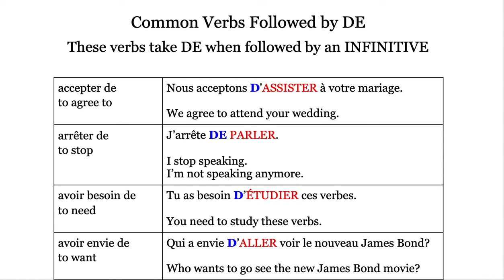Bonjour. In this lesson, we're going to talk about that little two-letter word de. Again, it's really important in French. And in this lesson, we're going to focus on some common verbs that are followed by de when they're followed by an infinitive. Okay? This is not a complete list.